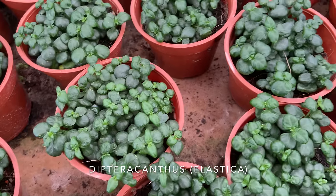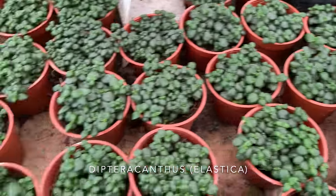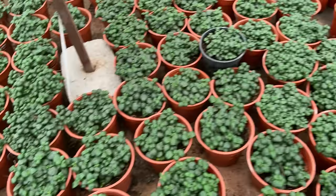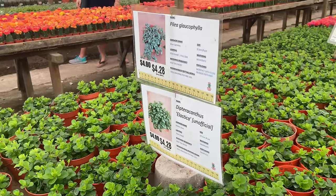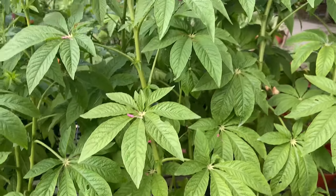Oh my gosh, I've never seen anything like these before. Kind of remind me of gushers. And these are Elastica. These look like kush.